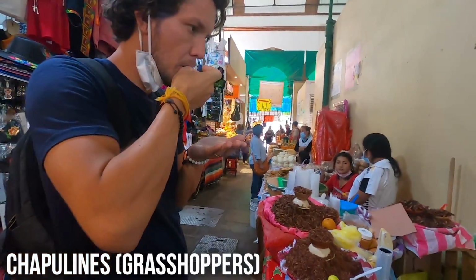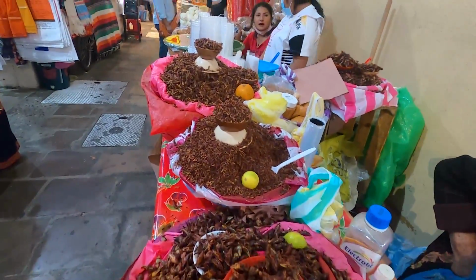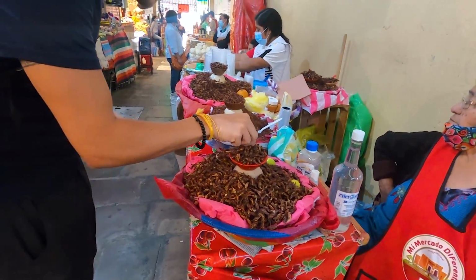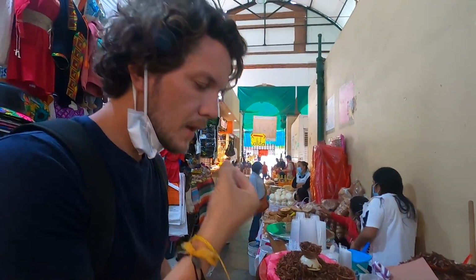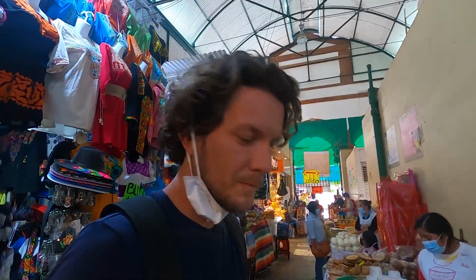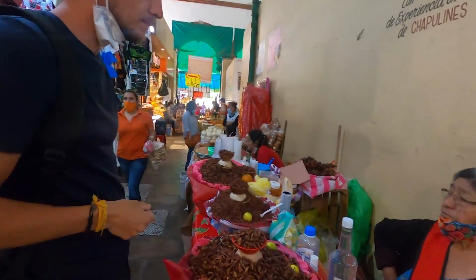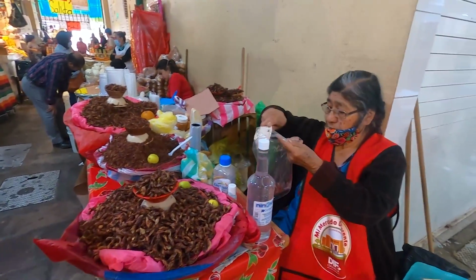Chapulines. Chapulines, sí. Grande, pequeño, mediano. ¿Puedo probar grande? Sí. That's a crunchy one. Crunchy. Okay. Should buy some big ones. Okay, grande. Comprar. The crunchy one. ¿Cuánto cuesta?